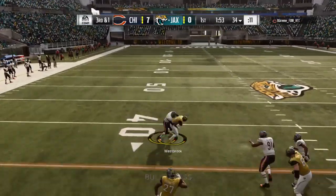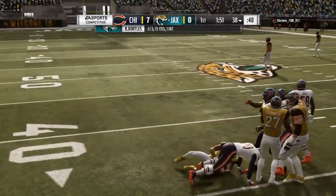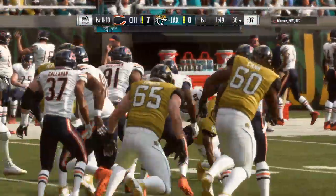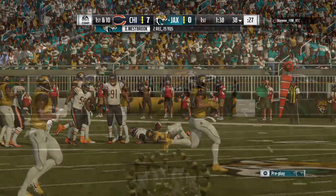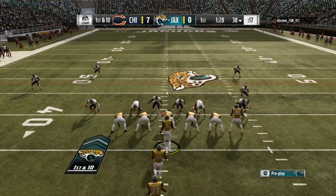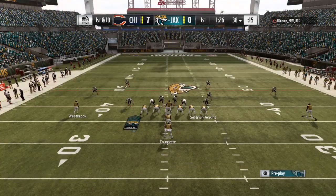Bortles to throw on 3rd and 1. Open man is Westbrook, complete. And he's going to have the first down at about the 38. It'll be a pickup of 4, good enough to earn him yet another first down. So here's a 1st and 10 at the 38.